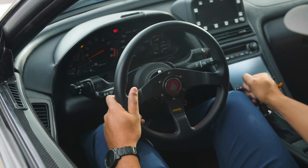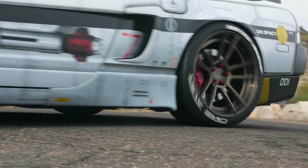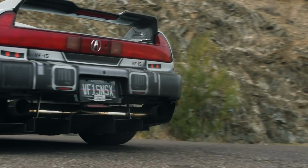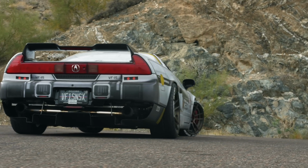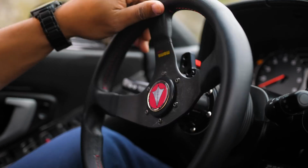I'm Jhae Finning, and this is my 1997 Acura NSX. So the car is something I've always wanted my entire life. When I was in high school, I saw the first NSX and I was like, oh God, that thing's really cool. And at that point, it just became kind of an obsession.